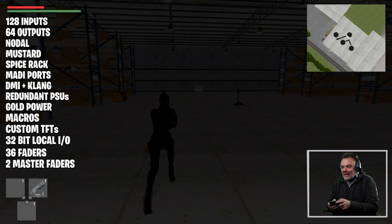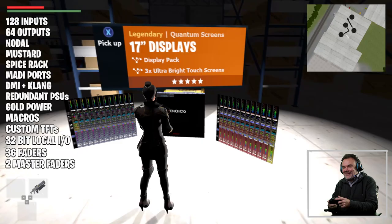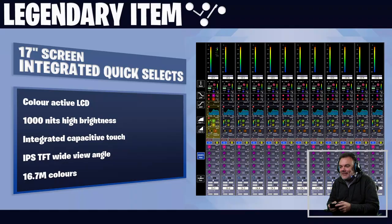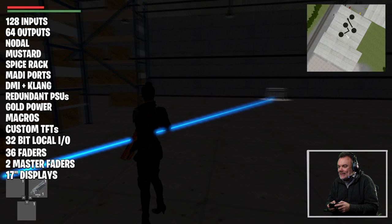Let's have a look in here. Wow, those screens. God, blimey. Taking my eye out, that screen is. What does it say? A 17-inch, 1,000 nits. That's daylight, that is. That's daylight bright. Fantastic. With the quick selects built in on the side. Full metering as well. And a totally new look. That's like a black look. Fantastic.